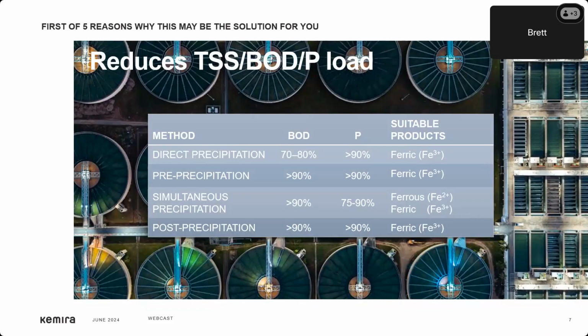Primary clarifier removal rates achieved with iron addition are linear and can increase to as much as 90% TSS and BOD if desired. This table demonstrates the treatment efficiency of precipitation methods using iron coagulants. Direct precipitation is a primary treatment plant with no secondary treatment. Pre-precipitation is CEPT before the secondary treatment process.